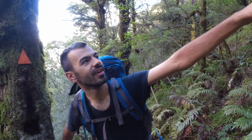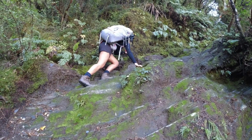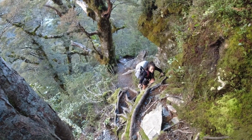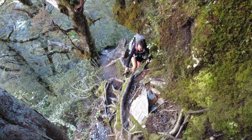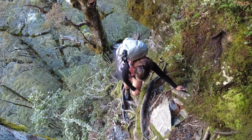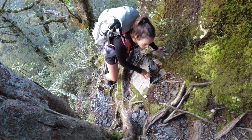There we go. Oh my goodness. Up we go. Careful. Thank you, tree. Never have I relied on tree roots before when I hike, but I don't know how you would have gotten up here without using them.